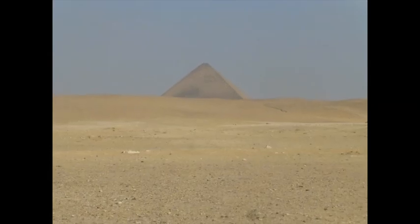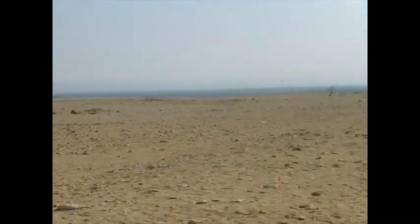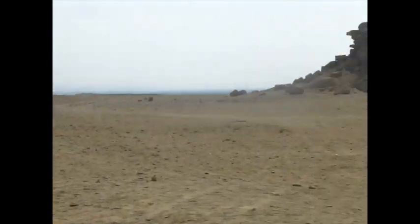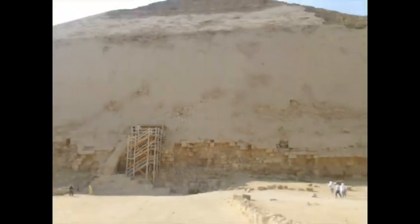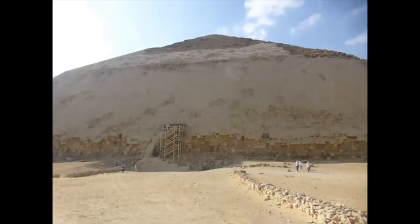Okay, you just have all 3 now. There's the Red Pyramid that we came from. Here is the Black Pyramid, which we're not going to. And this is the Bent Pyramid, which we're probably not going to go inside either. I'm just going to go up the staircase and see how bad it is.